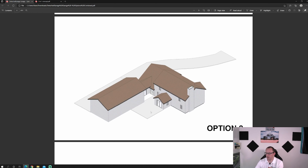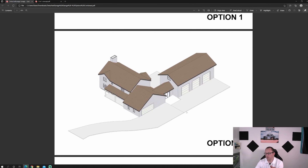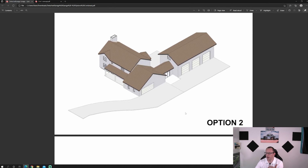Here's the backyard view. It kind of brings it a little bit closer to the current breakfast nook area. We still have that door coming out of the house right there. But overall, I'm not super thrilled with this, but I'd be interested to get your comments down below on whether you like option 1 or option 2 better.